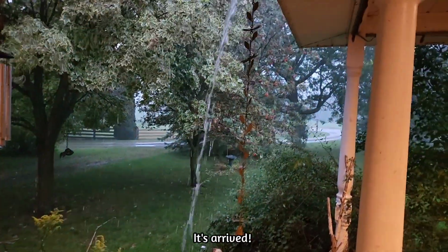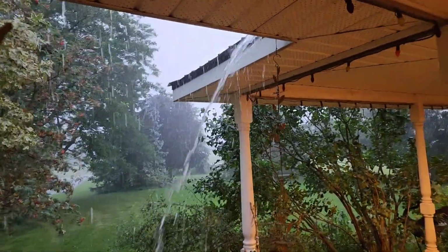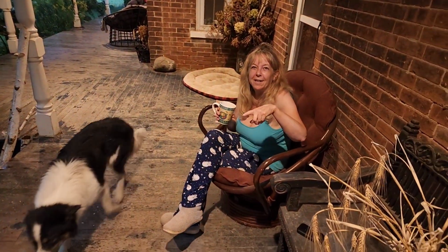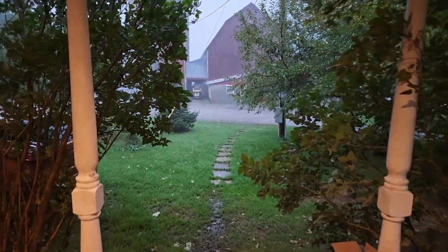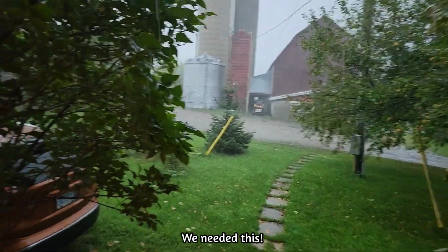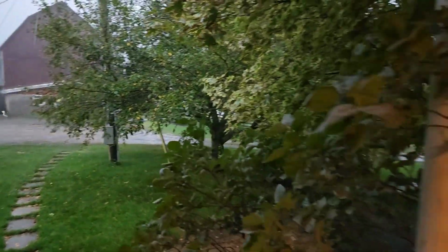There's the rain. We finally got it. Pouring out. Oh, Lynn's talking to me. Look at the barnyard. Yeah, we're getting it now. So I hope all those people that need water, hope they're getting it too. We really need it bad. So this time of year, most times you get rain.